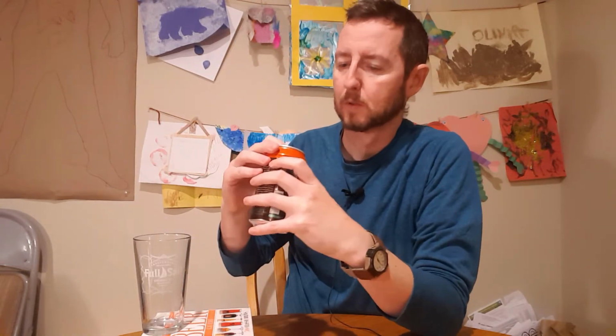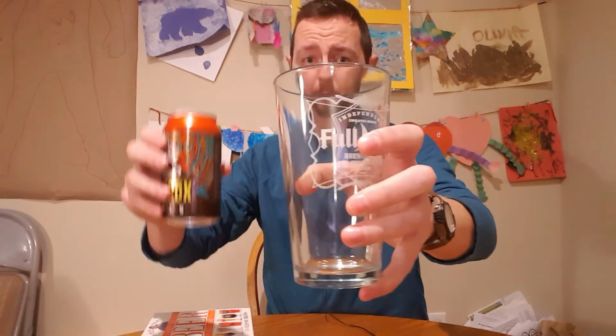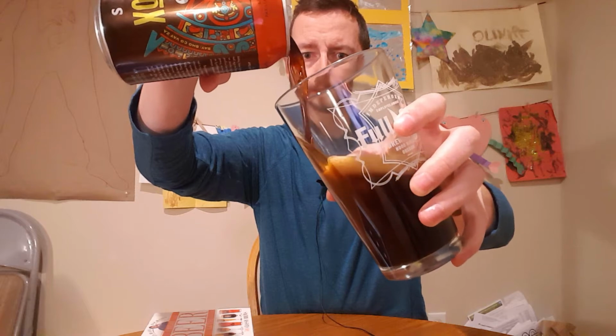Oh, that's cool, if you can see that. The pull tab has the Stone little devil guy right there. It's a neat little touch. Okay, let's see if we can get a better pour than last week's 20-minute break that I had to take. So here we go. Proper pour. I'll watch what I'm doing, not what I look like, and that will probably make all the difference. That and it's a stout.